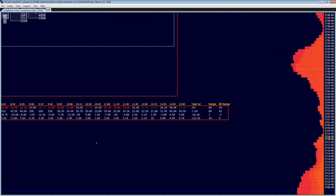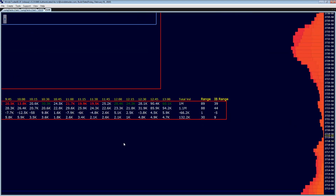In addition to that, we're looking at the volume for the session. What is it compared to the average? We're looking at the range compared to the average, and the same with the initial balance. So if I'm monitoring this on the first two periods and I see that the average initial balance is 44 ticks in this case, and I see today I'm only at 20 ticks, I'm looking for range extension there.